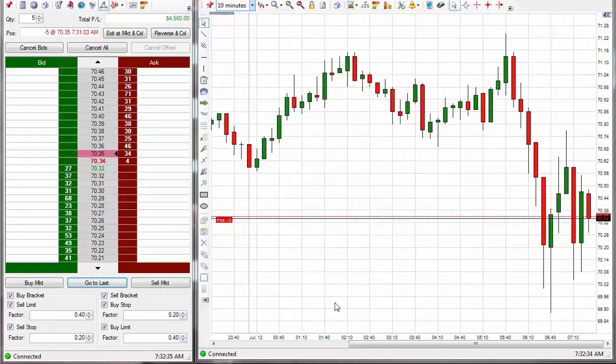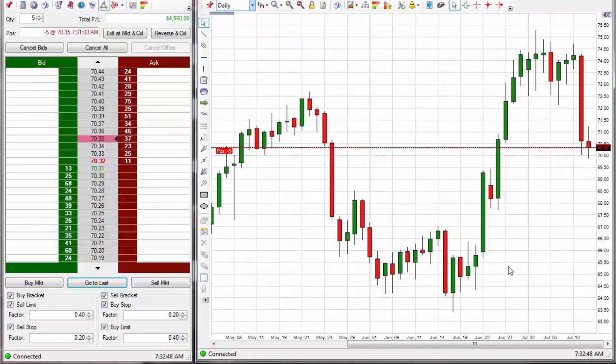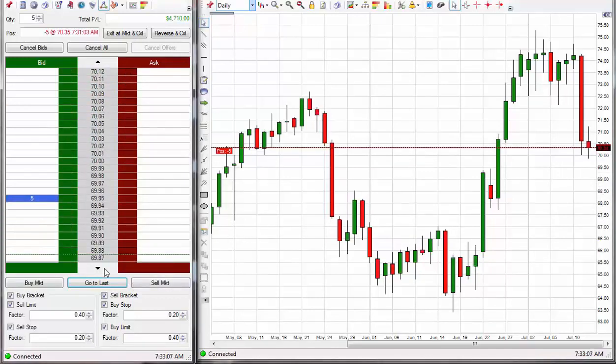Assuming this thing isn't going to be offset, but that would make sense. We have 4 of them. So what's going to happen then is this thing is going to really go down here. What's the bottom? Bottom is sitting at 69.88. My exit is sitting at 69.95, so right above the bottom, and that's for 40 ticks.